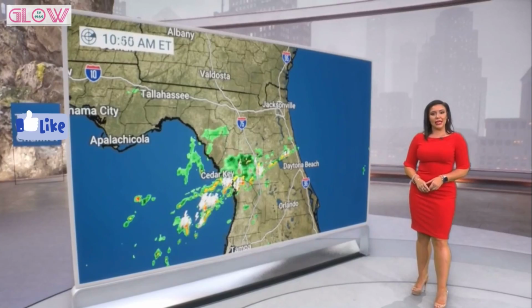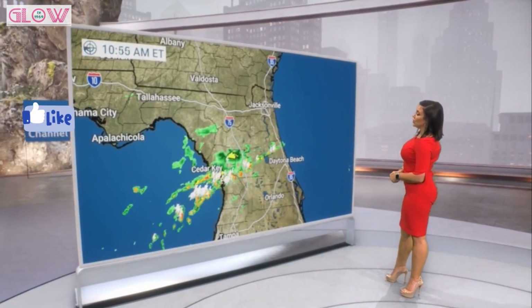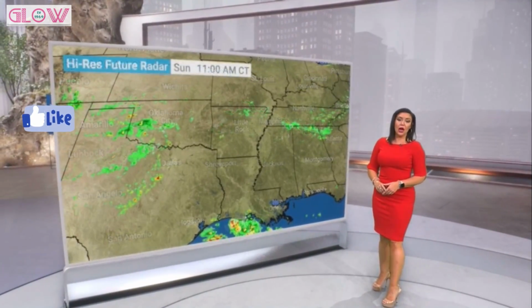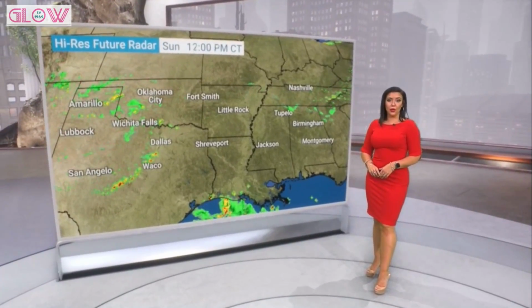We've got a boundary that's hanging out, and that is going to help to provide the focal point across the southeast for some of these storms, and it has been a soggy, stormy morning in Cedar Key. You see that there, thunderstorms continuing to stream in across the Gulf with that onshore flow, that westerly component of the wind influencing your weather on the west coast of Florida.